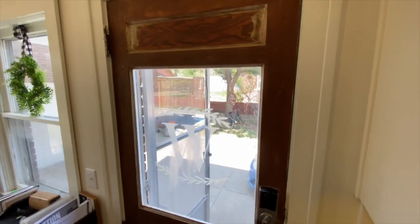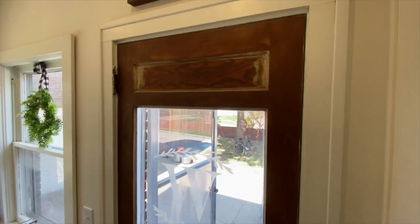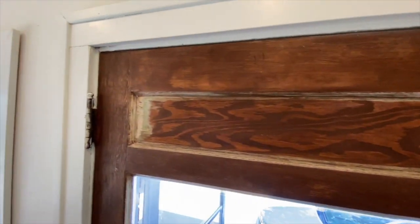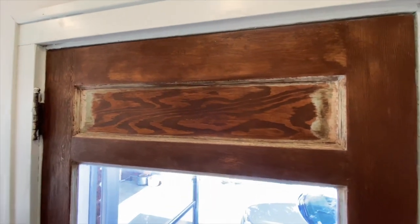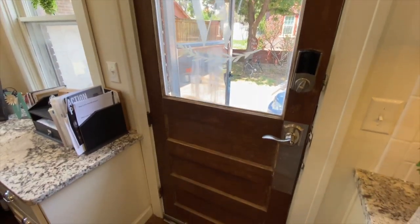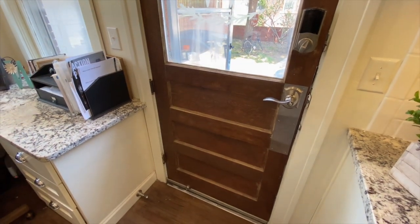We loved these old doors in this house, and so we wanted to preserve as much of it as possible. And we have a great story about this door and refinishing it. You can see several layers of paint here, and just read the full story if you'll visit our website at harvestinghome.com, and you can read the full story about this door.